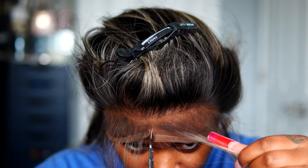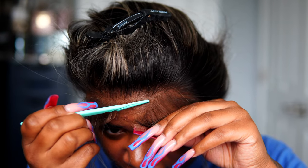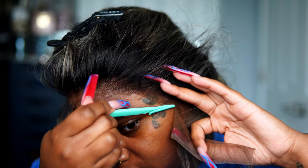Lately, I've been using an eyebrow razor to cut my lace, and I like to cut it a little behind the hairline to give it a more natural effect.